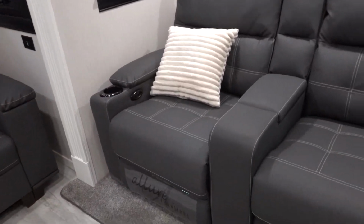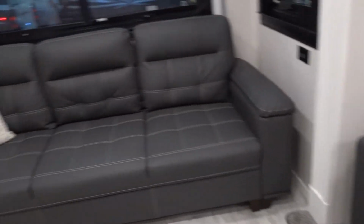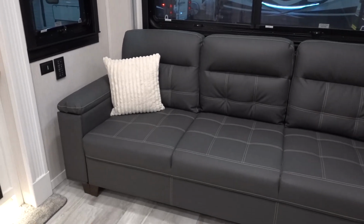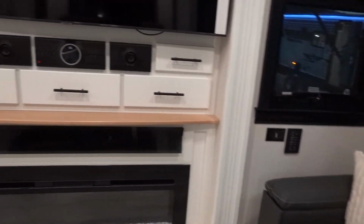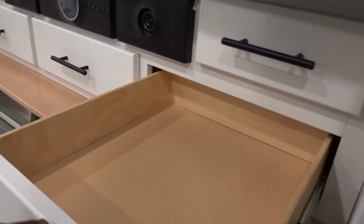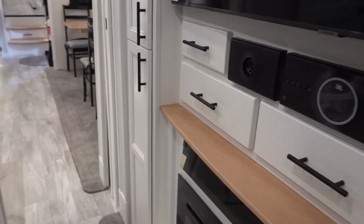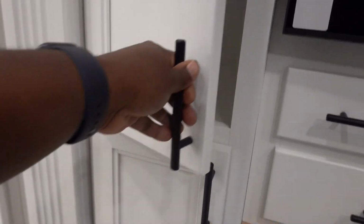Love the love seats here. These are going to be power. They don't work right now though. But yeah, this is a large couch. You could probably sit four people here. But let's go ahead and keep moving on here. I'm going to show you some of these drawers, like the fixtures. And I mean, these are pretty solid. I've been really checking that lately because mine have not been that reliable. But yeah, you do even have a closet in here too, on the top and on the bottom.